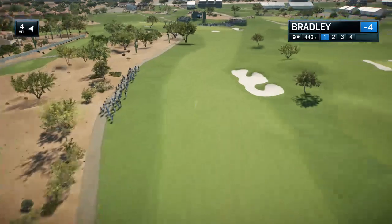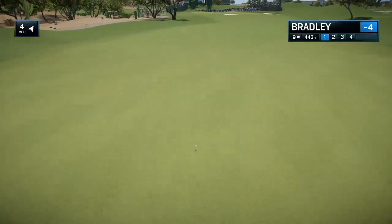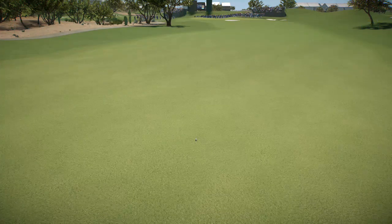What a great shot! Oh, that's it. New member of the 300-yard club. Good poke right there.